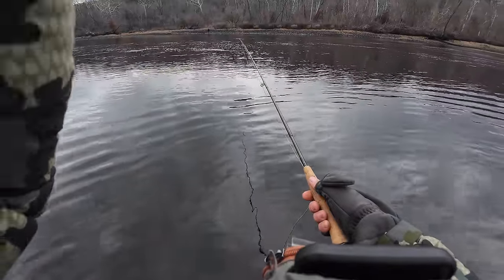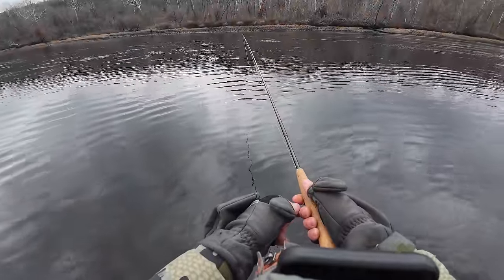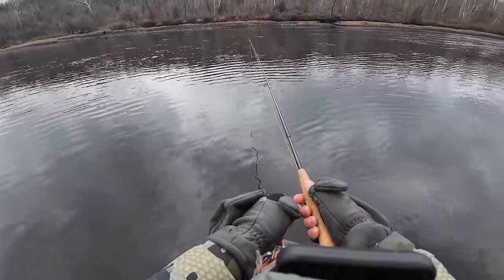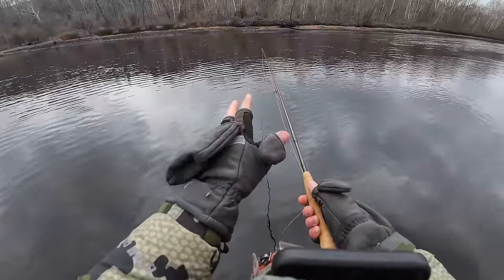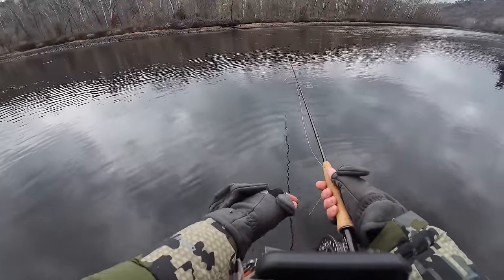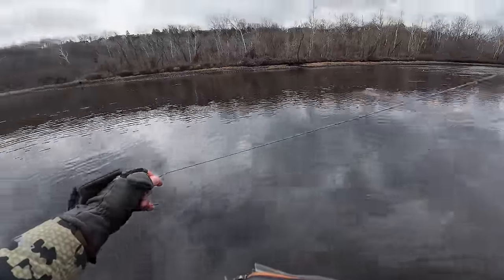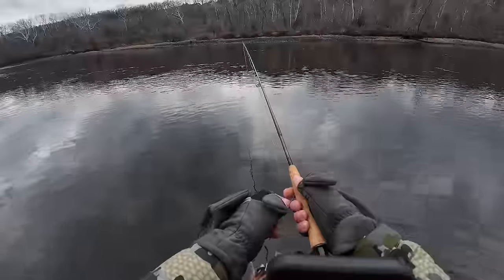He just popped it. It's really hard to tell when you're just hitting a rock sometimes, or you're getting a bite. But when they really want to take it, it just goes under. That's the ones I need. Easy to tell.